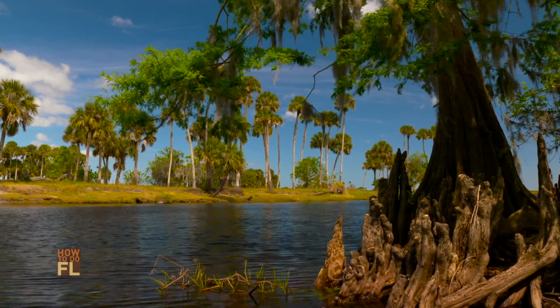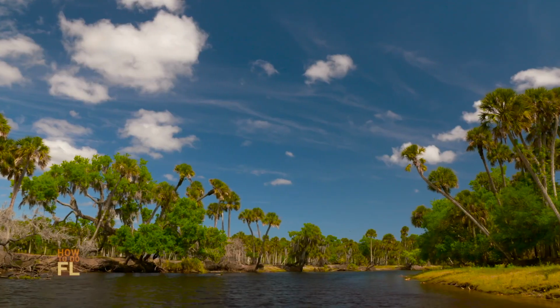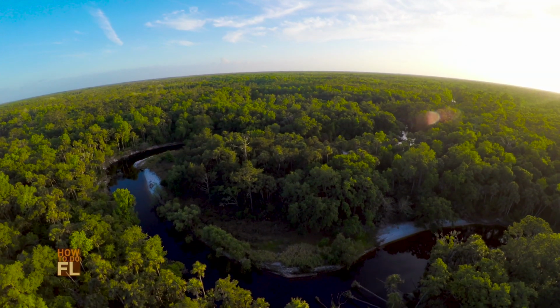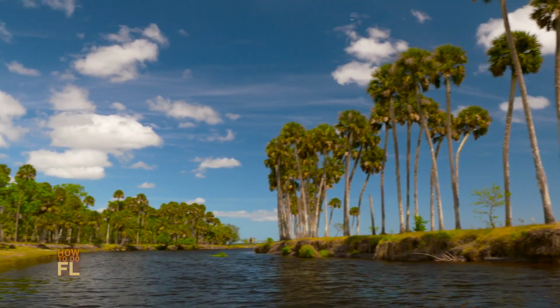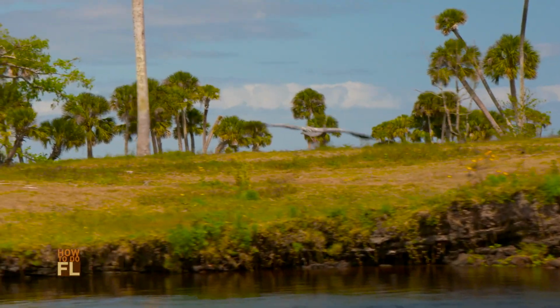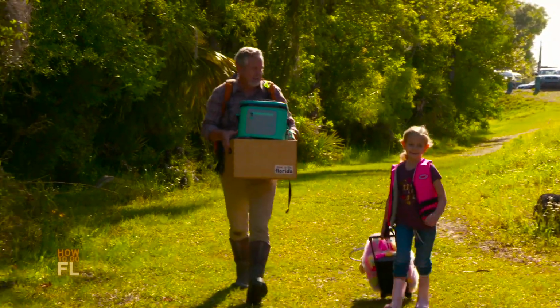We're just 30 minutes outside of Orlando. Though to look around, you'd think we were a world away from the theme parks. This is the Econlockhatchee River, a surprisingly accessible oasis in the heart of Central Florida. The most beautiful section of the Econlockhatchee River, also known as the Econ, is right here in Seminole County. Unspoiled and diverse in habitat, it's the perfect location for me to take Kendall on her first camping adventure.